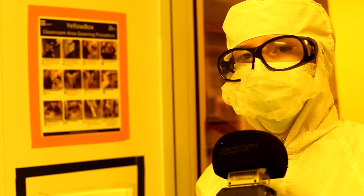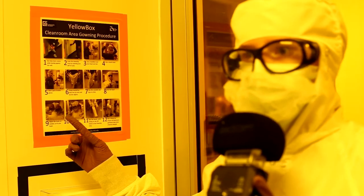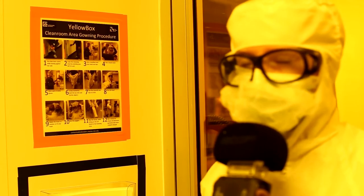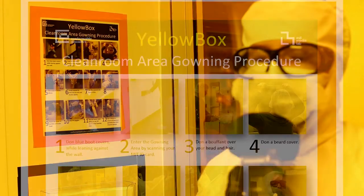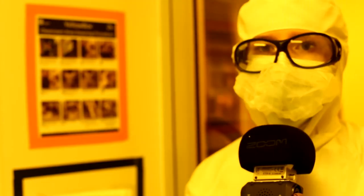As you can see, we have standard operating procedures for everything, including our gowning process. This chart here walks you through a step-by-step procedure on how to gown up. As you can see, it's demarcated with the orange tape, indicating that it's information. And the step-by-step process for the gowning procedure is meant to minimize any skin-to-skin contact with the clean room as best we can.